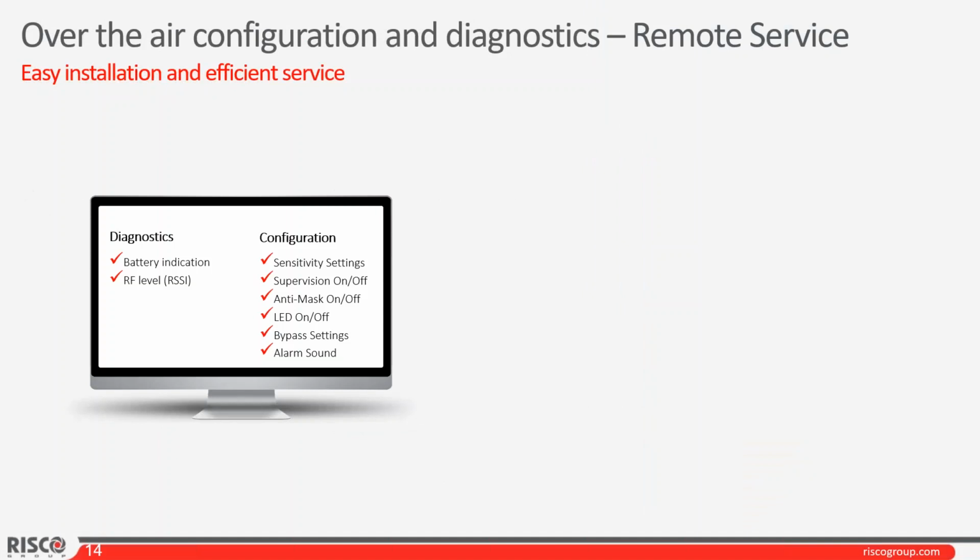The outdoor curtain wireless offers a comprehensive set of remote diagnostics and configuration capabilities, which reduce installation and maintenance efforts significantly. With these capabilities, the detector can be accessed remotely and service trips can be avoided or delayed to a convenient time. Using the config software, you can access the configuration of sensitivity and other settings, as well as diagnose problems such as low battery or communication level.